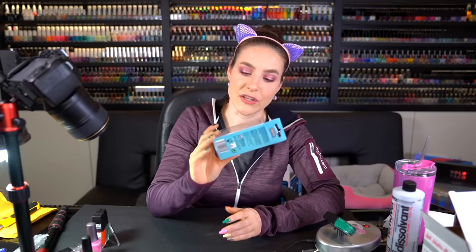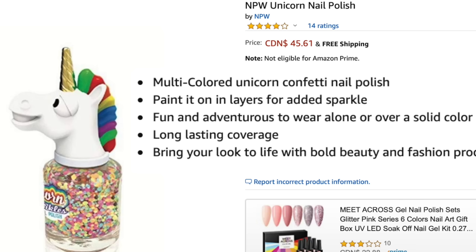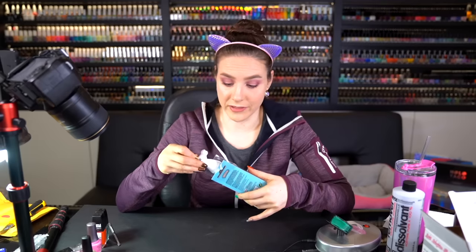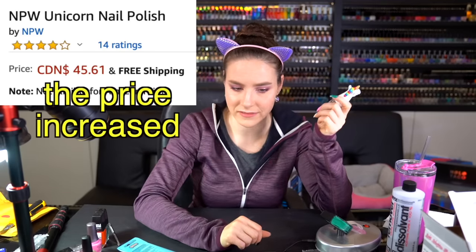And now we're gonna need to finish off this manicure with a taco. And so I found this unicorn nail polish topper painted on in layers for added sparkle. Fun and adventurous to wear alone or over a solid color. Y'all know I love me some tacos, some different kinds of nail polish toppers. And I saw a unicorn topper and I was like, sold, even though it was $43. What? Ben is currently getting angry upstairs over these business expenses.